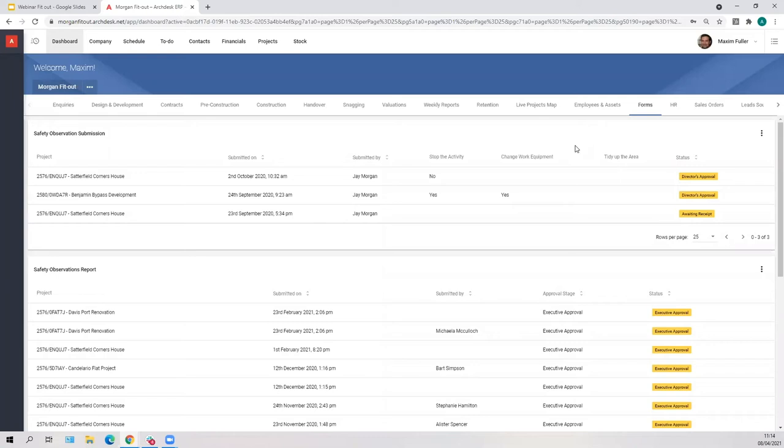So if they're completing weekly site reports or weekly safety reports, or even daily safety reports, they can navigate quite quickly and have access to that information very quickly and very easily.